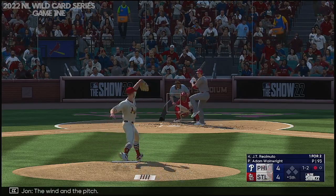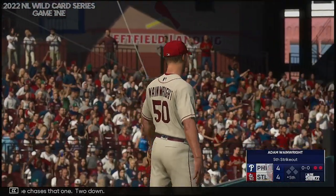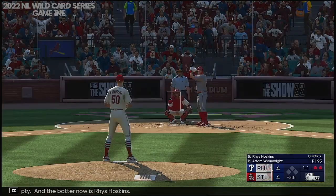The wind of the pitch. And he chases that one. Two down. Two outs, bases empty. And the batter now is Rhys Hoskins.